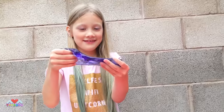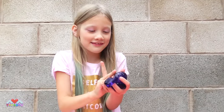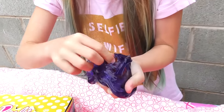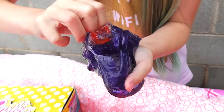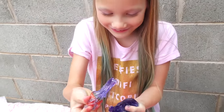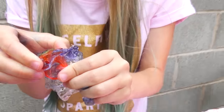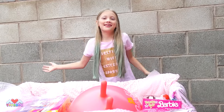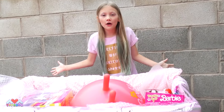Oh my gosh, guys. This is putty slime and I like it a lot. What have I got inside? Oh my gosh! I've got the same one as you guys, I think. Oh, I can actually get out. Oh! Whoa! Oh, it's so sticky! Oh! To get another thing out of the box. Do you know what it's gonna be?